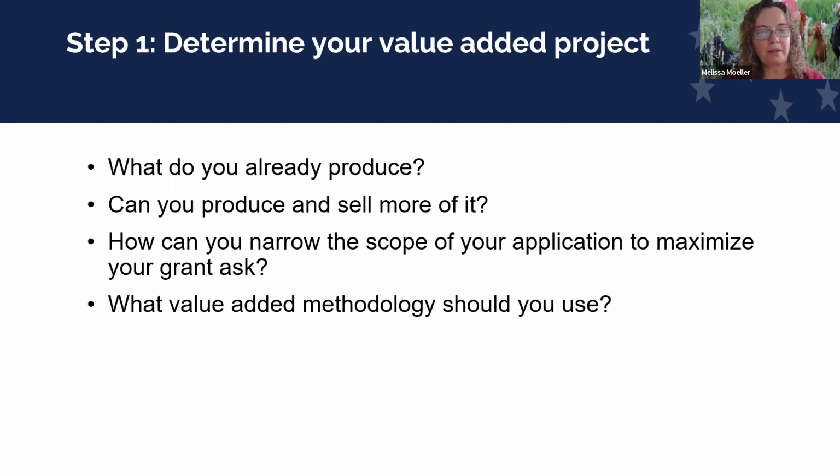And then the last step in there on determining your value-added product is, what value-added methodology do you want to use? There really are three that people tend to use. The first is an irreversible process.